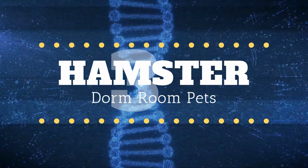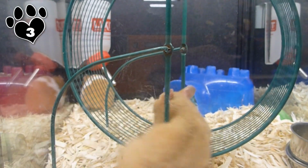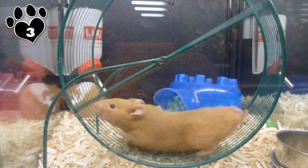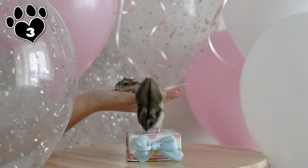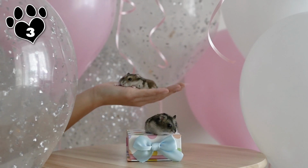Number 3. Hamster. If you want a pet that can fit in your pocket and be a classmate as well as a roommate, a hamster may be just the little friend you're looking for. Among adults and kids, the hamster is arguably the most popular pocket pet. They are cute, fare best when housed alone, come in several breeds and colors, and live on average 2 years.